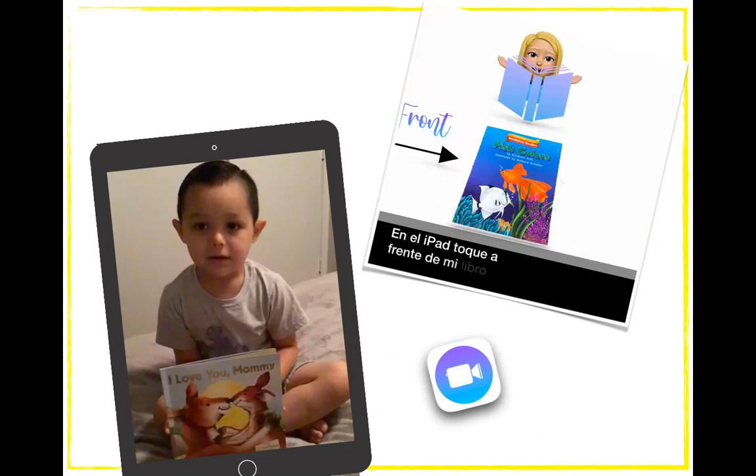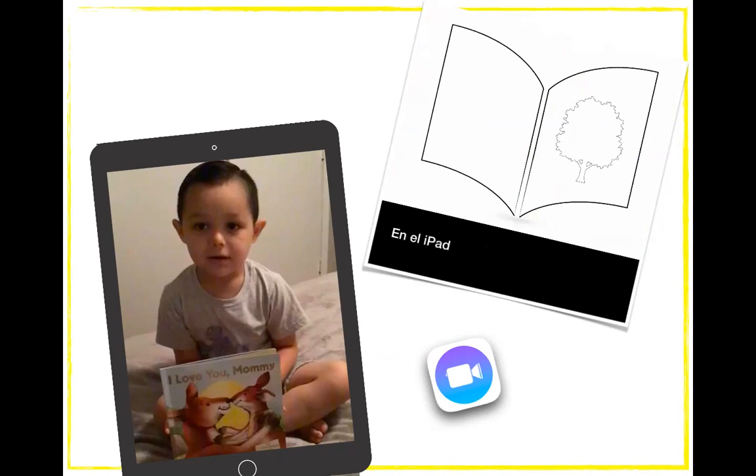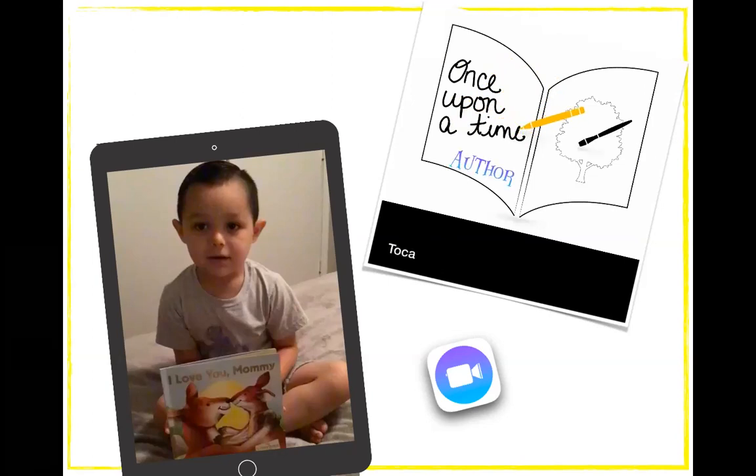Using your finger on the iPad, touch the front of my book. Now touch the back of my book. Now move your finger up and down the spine. Now, pretend you are the author of the story. Touch the pencil and follow it along as you write the words. Now, pretend you are the illustrator of the story. Put your finger on the paintbrush and pretend to paint the pictures.